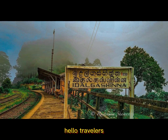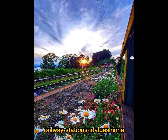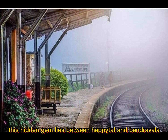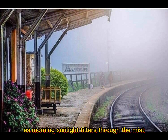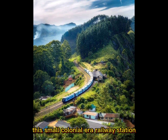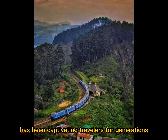Hello, travelers! Today, Travel Bee brings you to one of Sri Lanka's most beautiful railway stations, Idalgashinna. Perched at an elevation of 1,615 meters above sea level, this hidden gem lies between Happutale and Bandarawela, nestled in what locals call the Wind Gap. As morning sunlight filters through the mist, this small colonial-era railway station has been captivating travelers for generations.